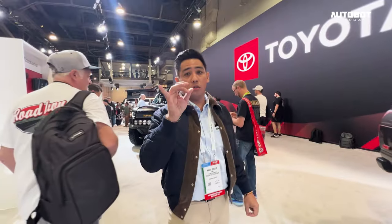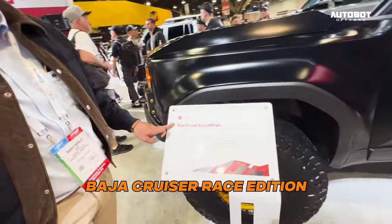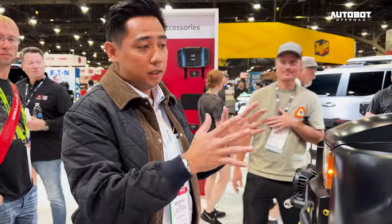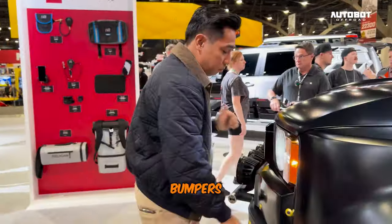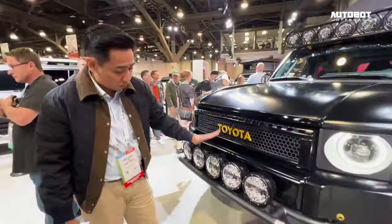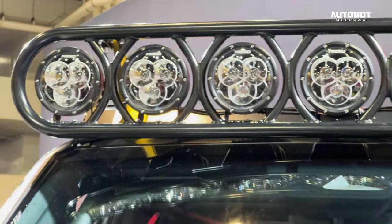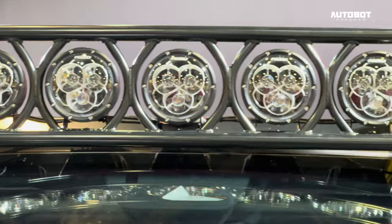Ben, nandito na tayo sa last 250 here at Toyota Booth. Gumawa nito si Westcott Designs, if I'm not mistaken. This is the Baja Cruiser Race Edition. Matalon, Carrera, they want to make it lightweight. Bumpers and then CNC grill, kinustomize din nila. We have the Rigid 360 here. I don't know the Rigid yet, pero baka parang pinalitan lang din loob. 360 pa rin yung framing lahat.